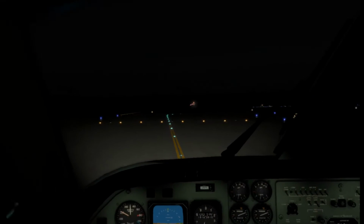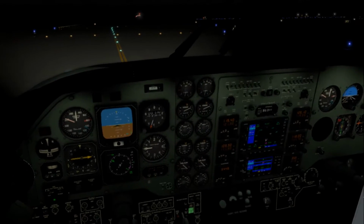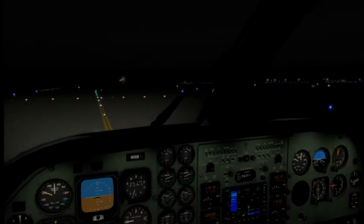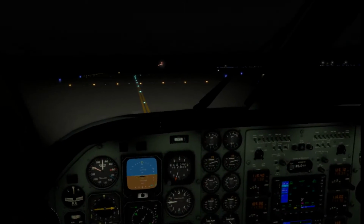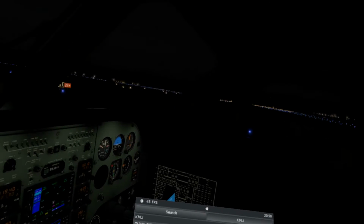Tower, King Air 352 Hotel Romeo, ready for takeoff, runway 27. King Air 2 Hotel Romeo, winds are 269 at 11 knots, cleared for takeoff runway 27. Maintain runway heading until above 1,600 feet, then turn left heading 114 to intercept course. Cleared for takeoff runway 27, maintain runway heading until above 1,600 feet, then left 114, King Air 2 Hotel Romeo.